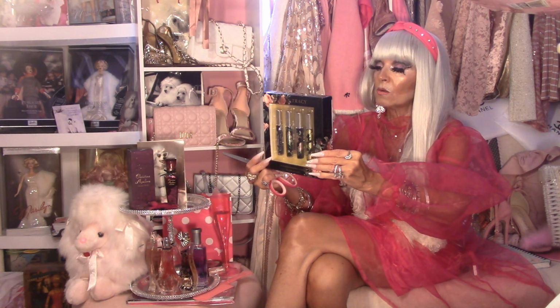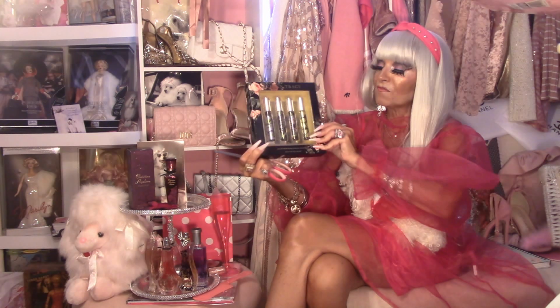And what's beautiful about these 4 fragrances is that they are a rollerball. I noticed with rollerballs you can take off the top cork, and you can also insert the perfume again if you want. You can also refill it. I've done that. So I'm going to try and see if you could do it with this particular perfume.